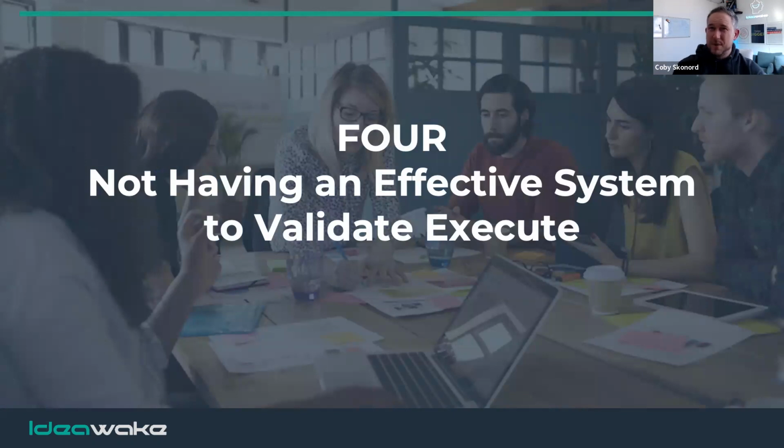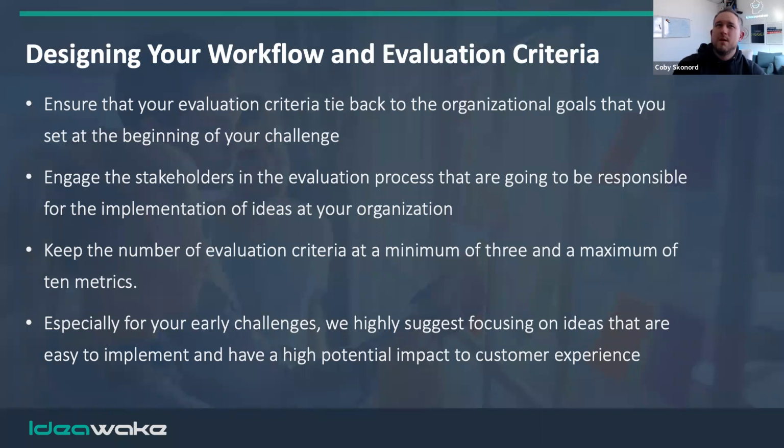So 4th tip here, not having an effective system to validate and execute is a mistake. And really what we want to make sure that we're doing is not overthinking this, which is the last tip, but just mapping out what the process is going to look and feel like. This goes through the workflow and designing how you evaluate ideas. But really this section focuses on what you're going to do with the ideas once you shortlist them.